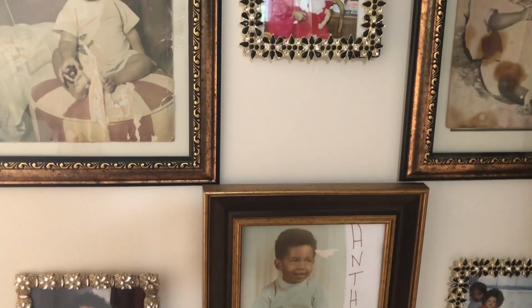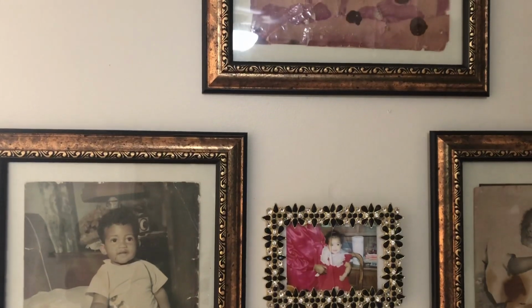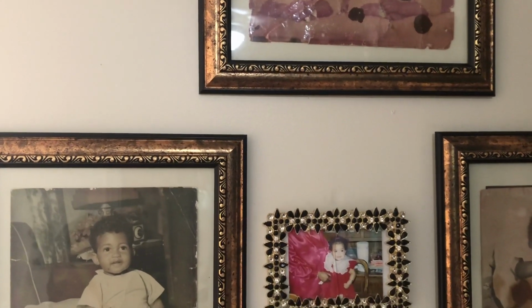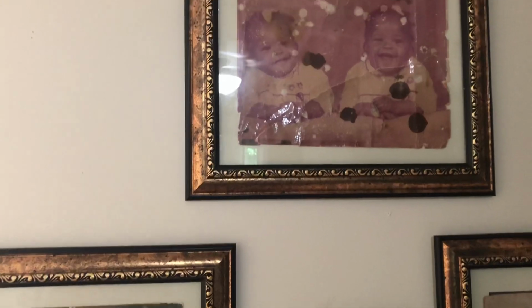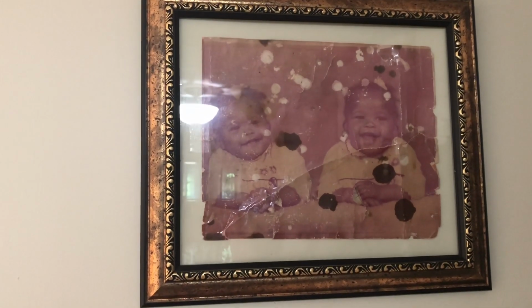I call this wall my wall of fame, and it has our baby pictures on it, mine and my husband's and Shonda's, and I also have my kids here. And just for a reference point, my baby, my youngest child, my son, is now 20 years old. So we'll start here at the top. And yes, guys, this is a picture of me and Shonda. And from what my mom tells me, I think we were about a year old there.